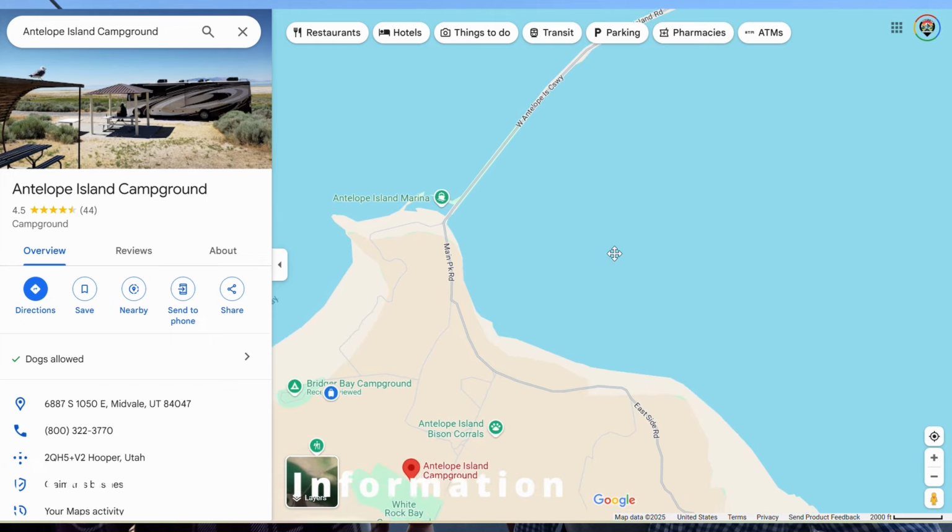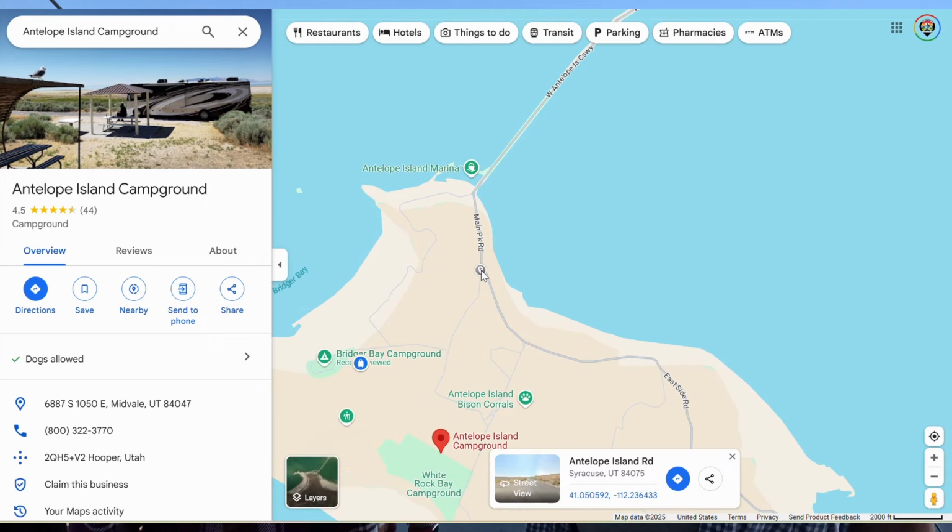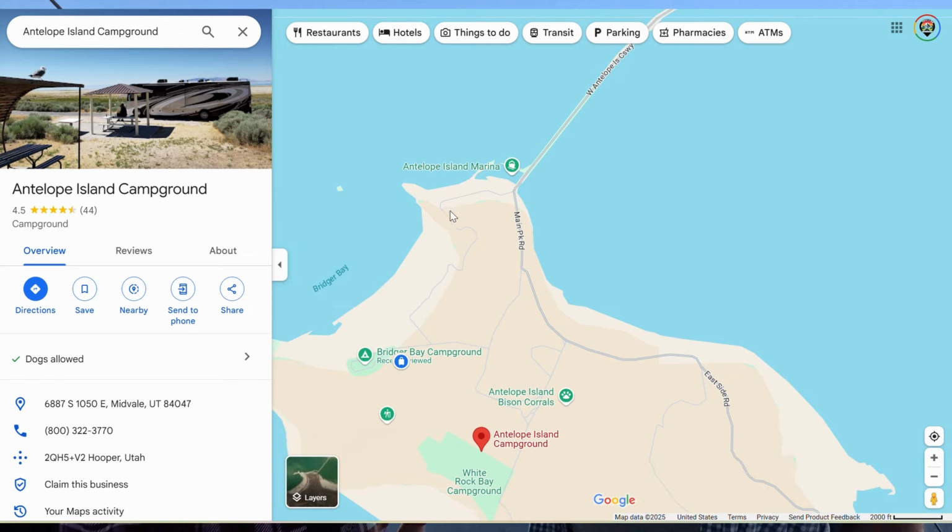Additional information. It can be a little challenging to get to this park. If you take the second right after entering the park, you will get there. That's right, it'll lead you right to it. Unfortunately, we seem to take the scenic route every single time we come into this campground. The first right will get you here.